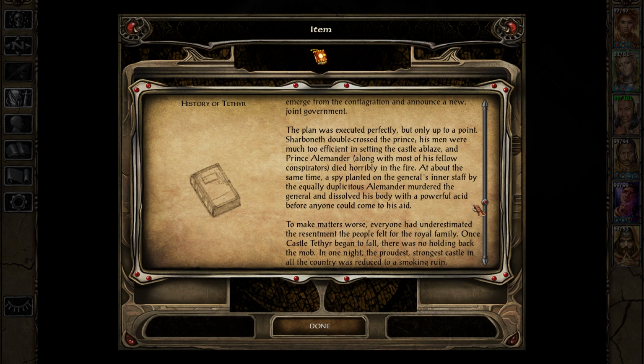Sharboneth double-crossed the prince. His men were much too efficient in setting a castle ablaze, and Prince Ilmander, along with most of his fellow conspirators, died horribly in the fire. At about the same time, a spy planted on the general's inner staff by the equally duplicitous Ilmander murdered the general and dissolved his body with a powerful acid before anyone could come to his aid.